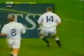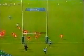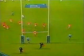16 stone on the hook. A try for Benko and his 7th try for England. Johnny Wilkinson of Newcastle. That's a little chip kick for him, isn't it?